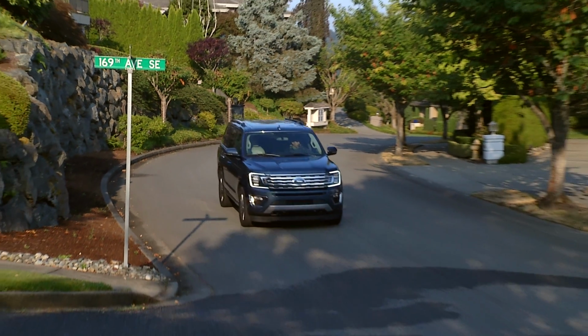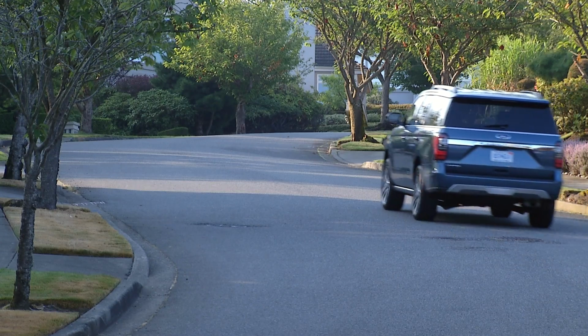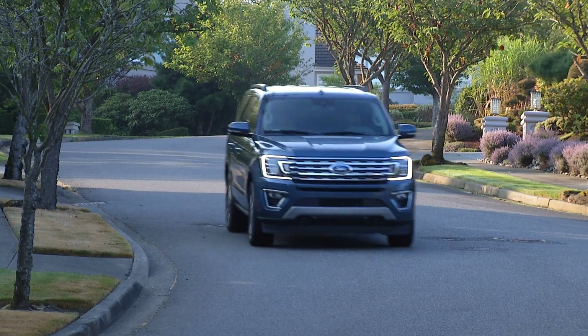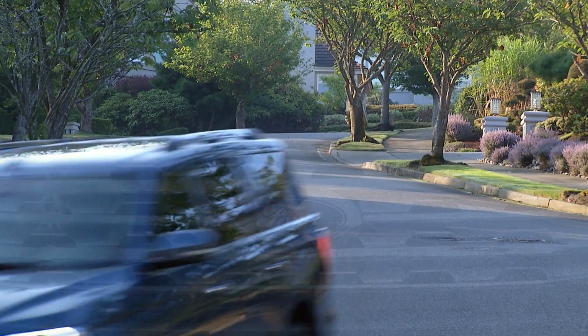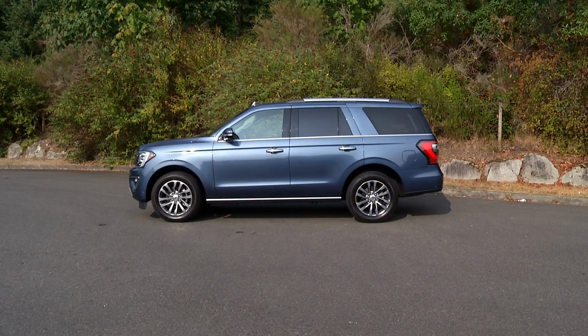Most people call anything with this kind of profile and all-wheel drive an SUV. You know, Explorer, Traverse, Pilot, Highlander. Technically, those are crossovers built on car-like unibody platforms. Now, Ford's Expedition is an SUV, the real thing, old school.